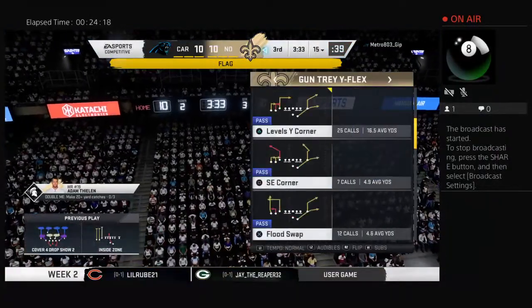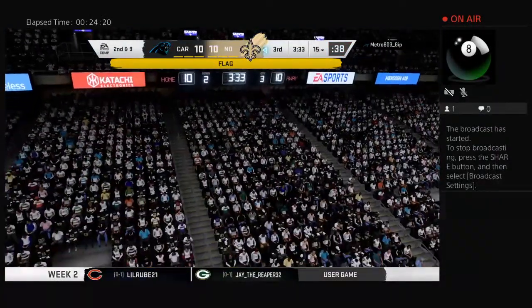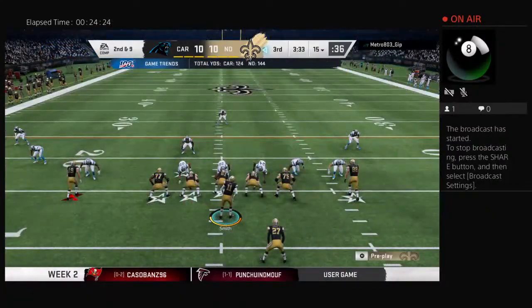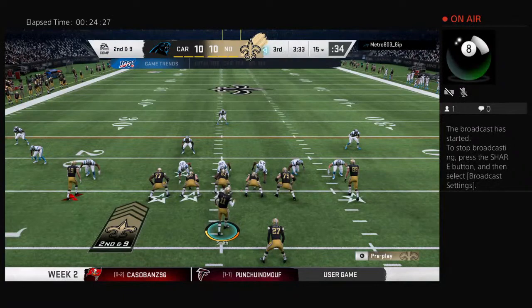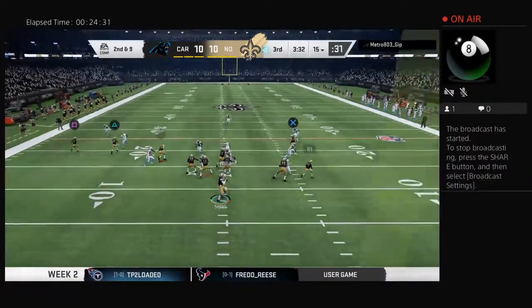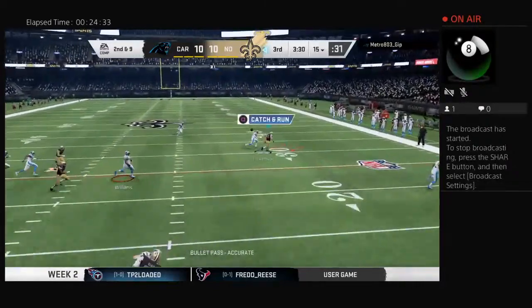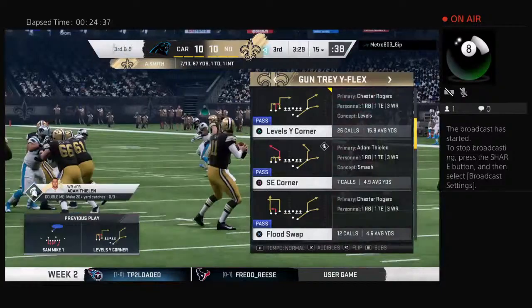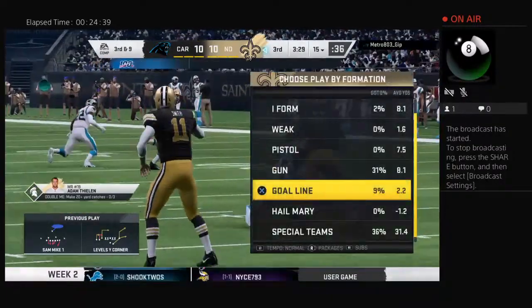And that'll set them back 5. Following the delay, here's 2nd and 9. Here's Smith operating from the gun. And that's going to be incomplete. A lot of contact, no call, and it's third down.